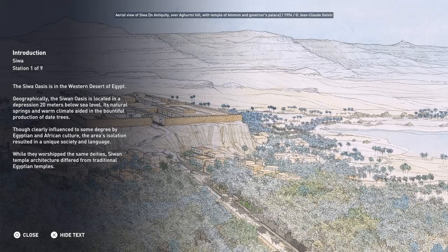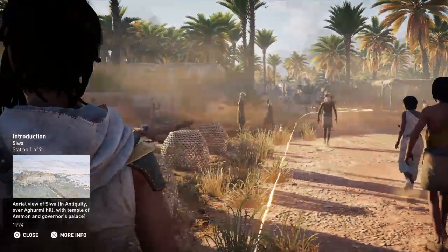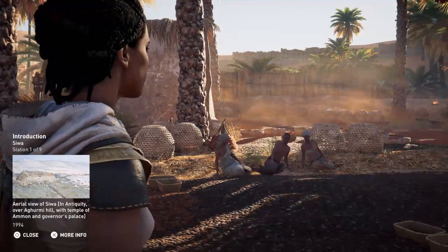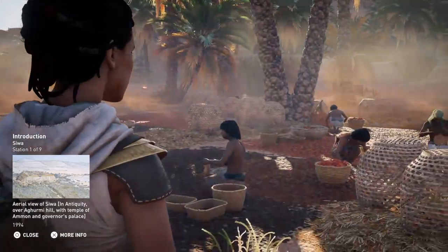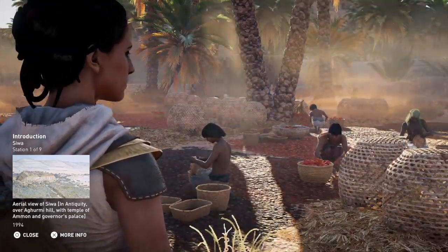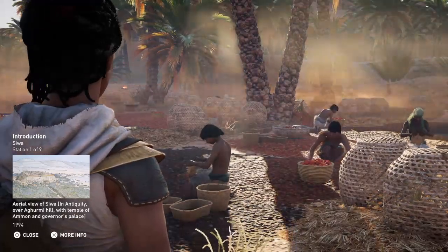Geographically, the Siwan Oasis is located in a depression 20 meters below sea level. Its natural springs and warm climate aided in the bountiful production of date trees. Though clearly influenced to some degree by Egyptian and African culture, the area's isolation resulted in a unique society and language. While they worshipped the same deities, Siwan temple architecture differed from traditional Egyptian temples.